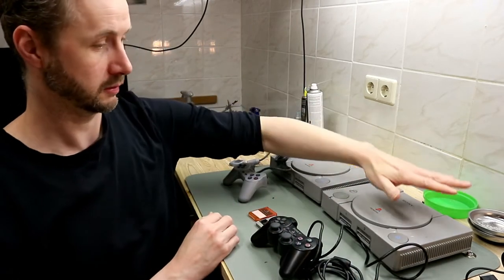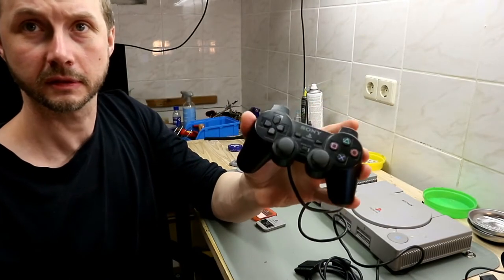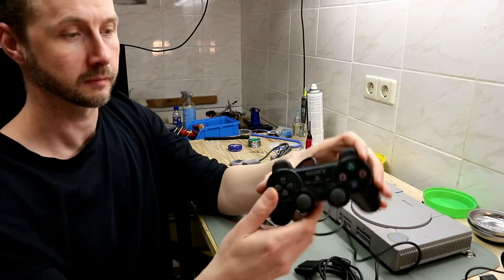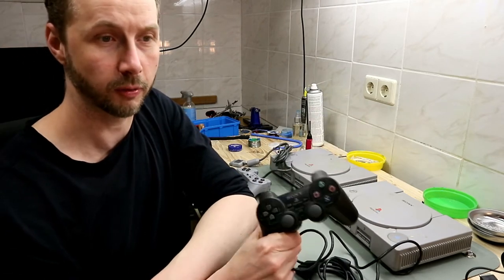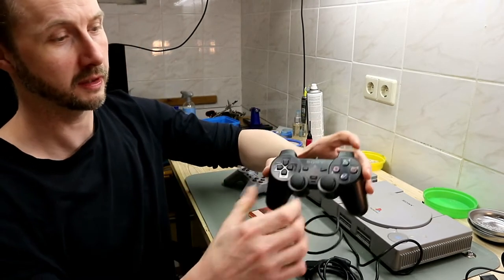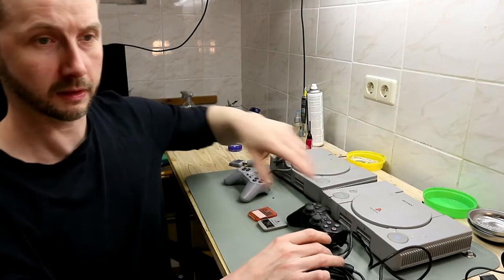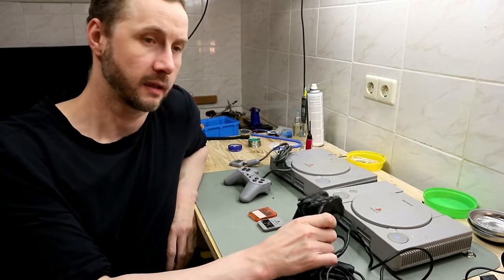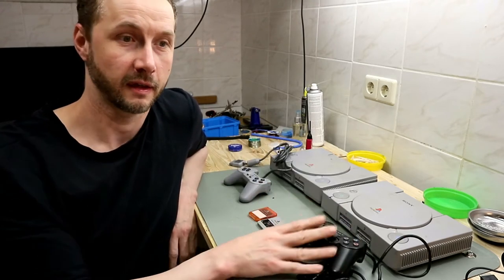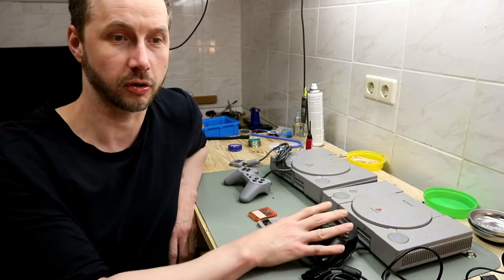In the later version, sold with this one, I sold this controller. This one with analog sticks. And this version came in April 1997 and has these analog joysticks. The version from November 1997 has a vibration motor in it, and it's called the DualShock controller.